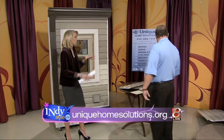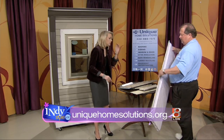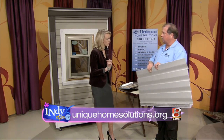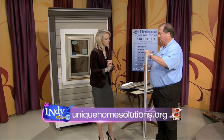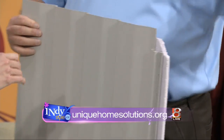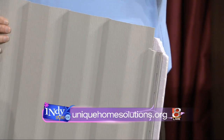But you brought some samples of your products today. Yeah, we put a lot of research into every product we carry. So we wanted a good insulating value to help your walls. This has got the highest R value of any panel. R value, what does that mean? It's the insulation value. Cold won't radiate through it. It's what you look for if you have blown insulation or anything else.